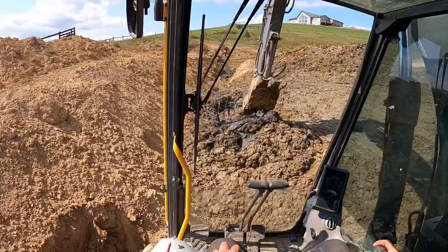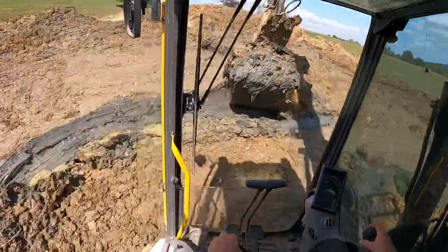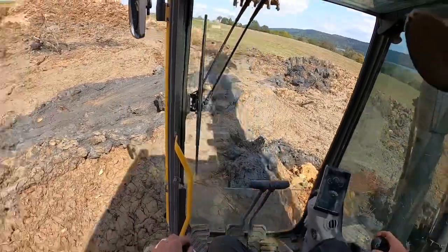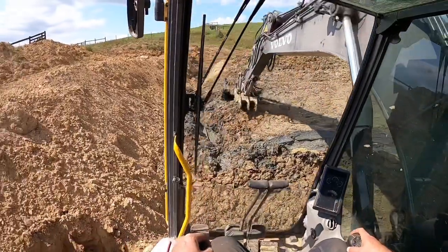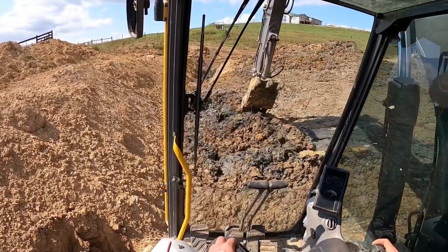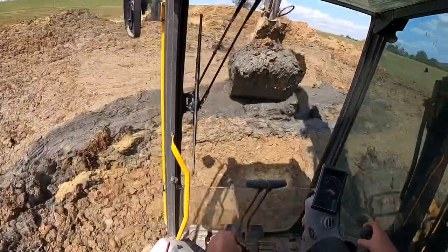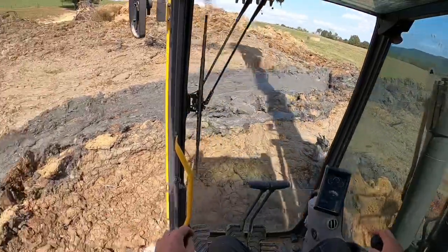Keep oozing out, and I just keep throwing her back behind me. Hopefully. Dryer stuff up there, maybe it'll stay. The sun keeps hitting on this stuff, it'll set up pretty quick. It definitely don't hurt anything to stir it up a little bit.